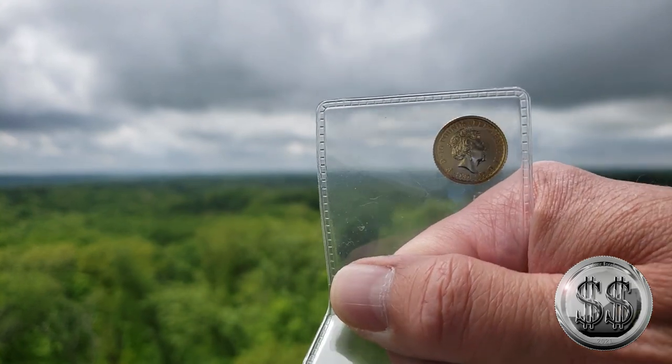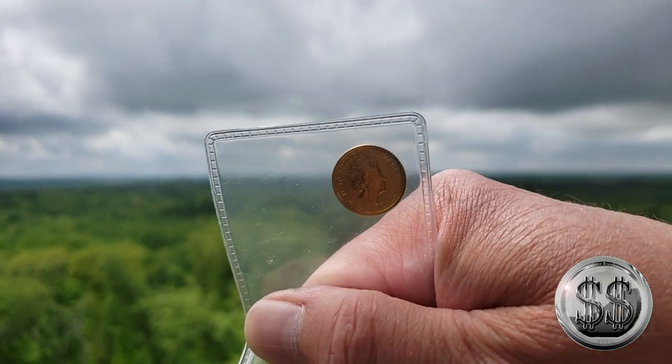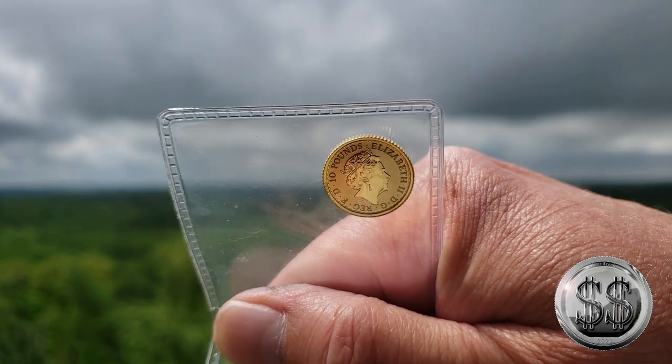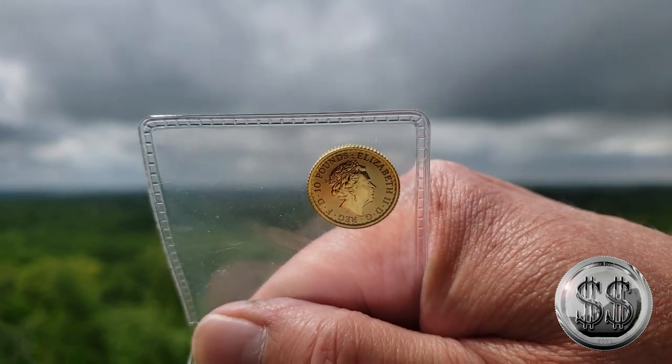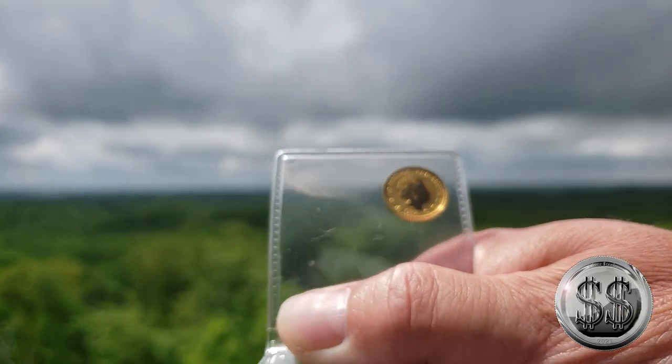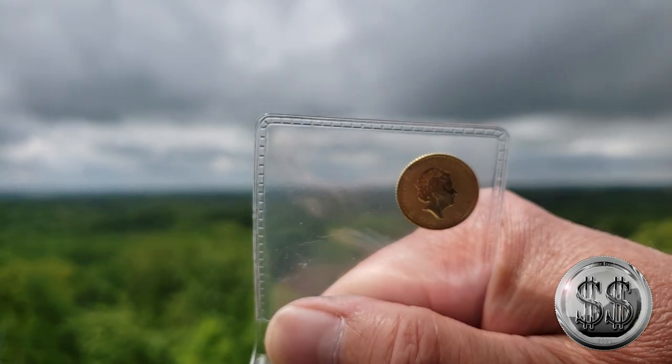So we have 2 2021 Britannias. 1/10 ounce gold, 0.9999, 24 karat gold. I just like saying all those nines all the time, you know. But yeah, do we get a third one?